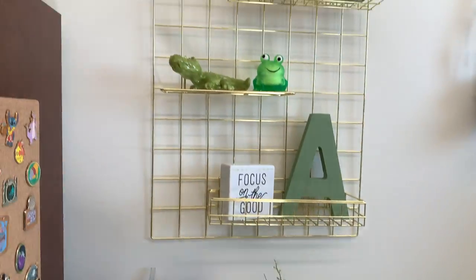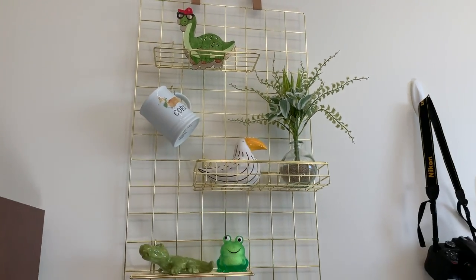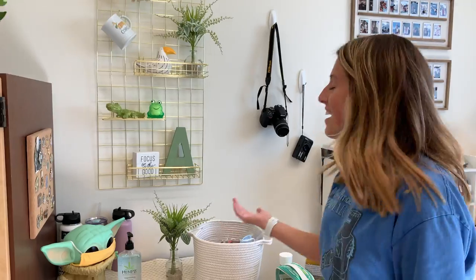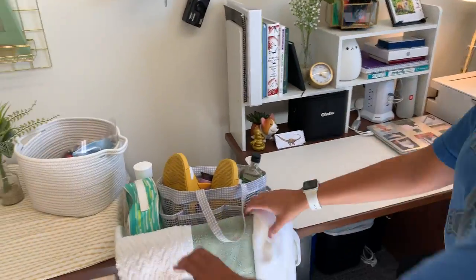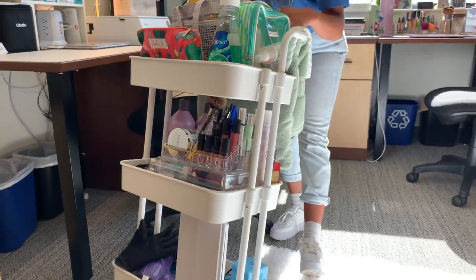And then this is just my fun... I just don't know what that's called. Like rack? This is my food rack. Pretty fun. Hanging baking rack. And over here I have my cameras because I'm a big film girl. Yeah. Big film girl. And then we have my dirty laundry and my fun bathroom caddy. Yeah, let's take a look at that.